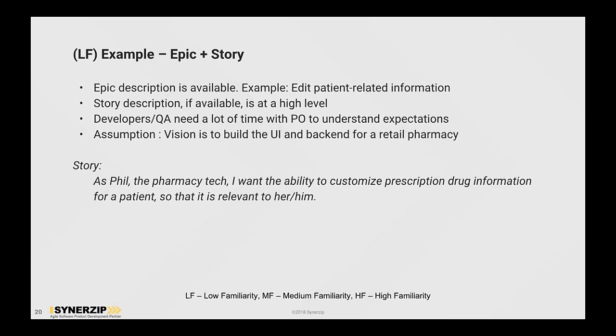I wanted to cover the low familiarity domain of a pharmacy system. Here the epic description is: I want to edit patient-related information. And the story, if you look at it, is: as the pharmacy tech, I want the ability to customize prescription drug information for a patient so that it is relevant to them.